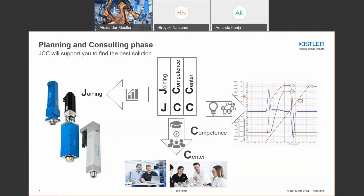That means if you know your cycle time, you know approximately your application, what could be the joining stroke, what could be the idle stroke, what force you really need, what is the stop condition. If you provide us this kind of data, we can put it in our own programmed simulation, and with it we have the possibility to predict really what will happen. Is there any limitation of the lifetime of a spindle? Is there any limitation of a servo motor or some other things, and we can predict too what the real cycle time is. That helps you and reduces the risk during commissioning.